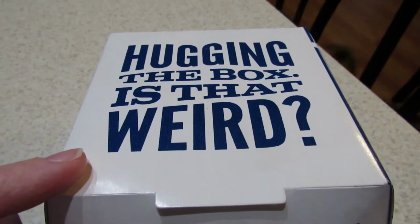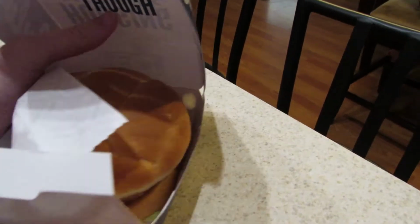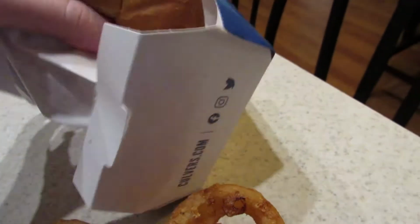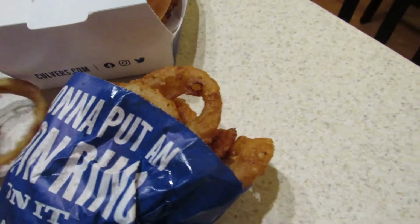Hugging the box, is that weird? If no one has tried this, you really should, because it's delicious. I got the spicy chicken sandwich at Culver's. And I always get their onion rings, which are amazing. I got the same thing.